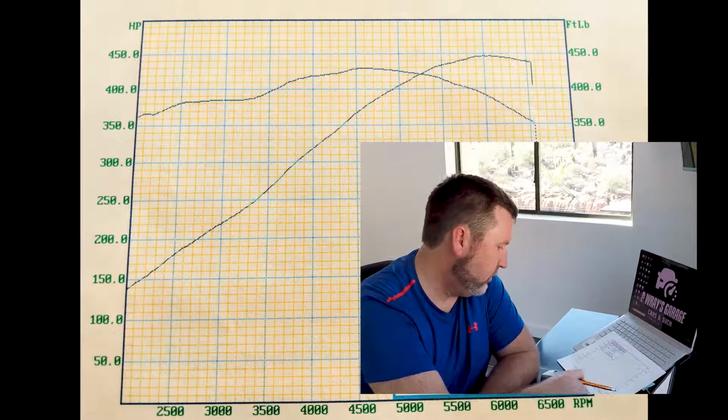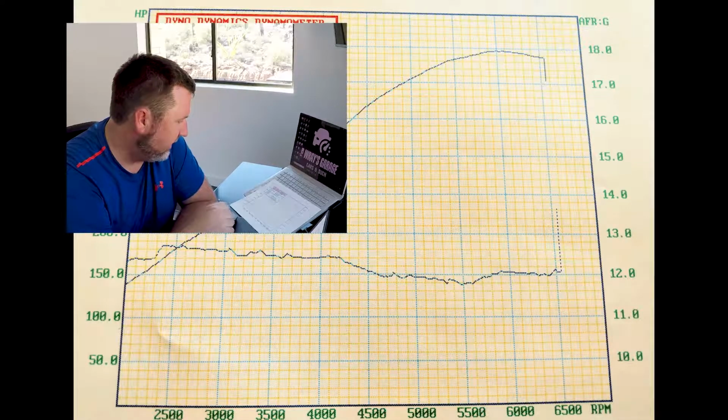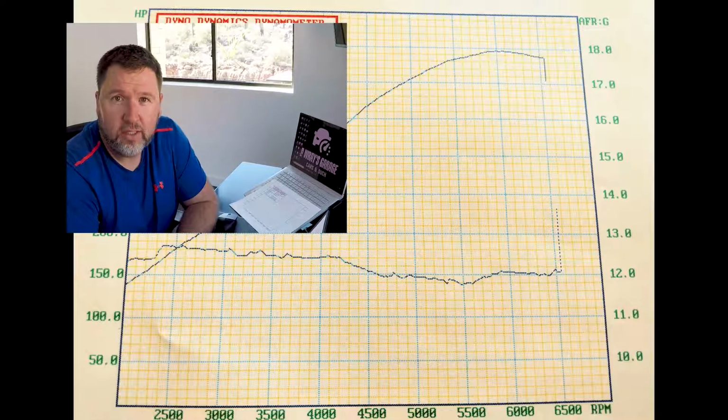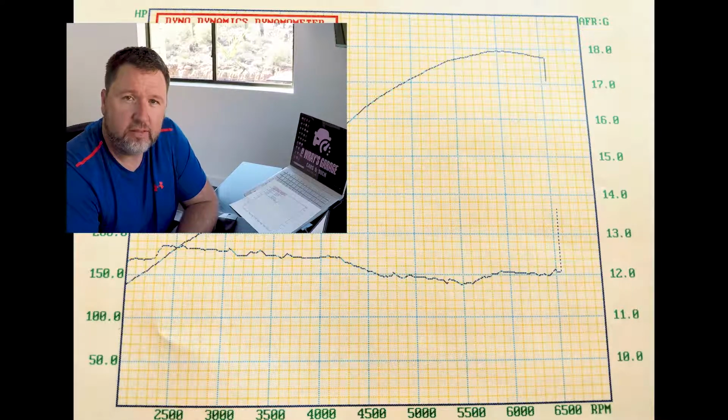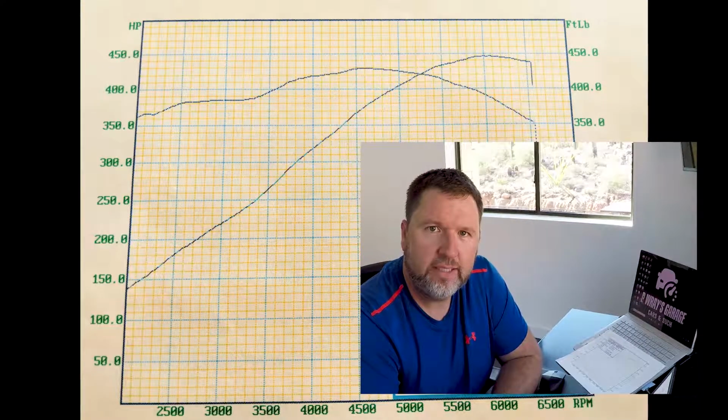The air-fuel ratio over here, he said it runs a hair rich, but nothing that would be problematic. And then just a great power curve. So all in all, minus some odd fluid stuff with the car, I think we might have a good motor in there. So anyway, stick around. We'll talk more soon about this car.